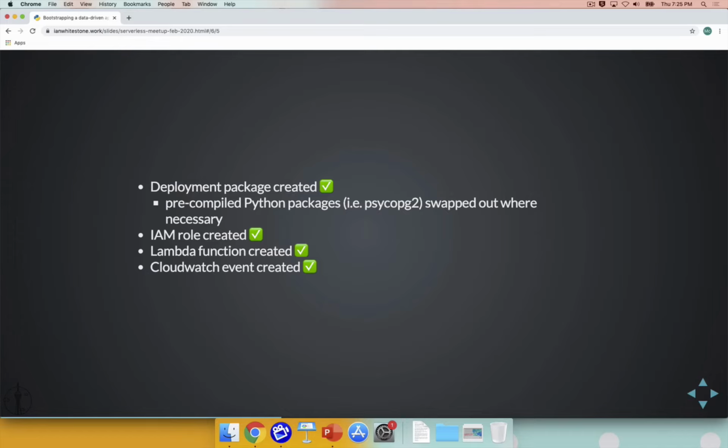So let's unpack what went on behind the scenes when I called Zappa deploy dev. First, it takes care of that annoying deployment package process I walked through: figuring out where all your packages are, zipping up all the code, setting the file permissions properly. It takes care of all that for you.